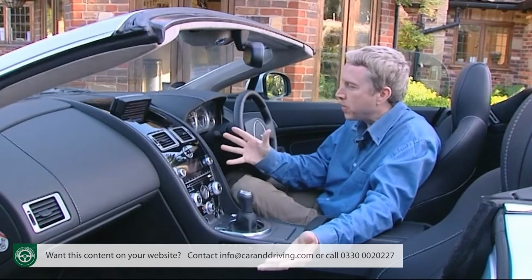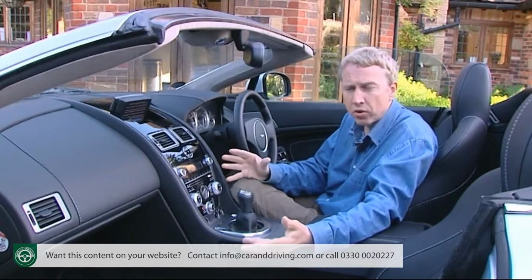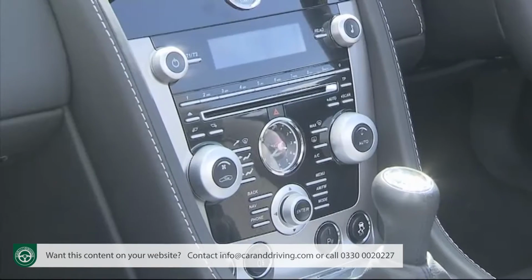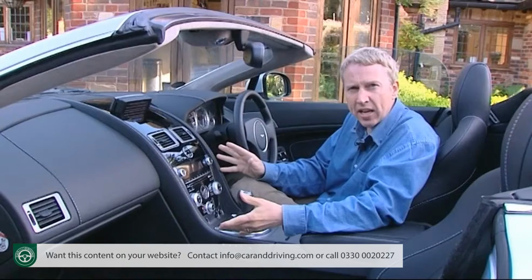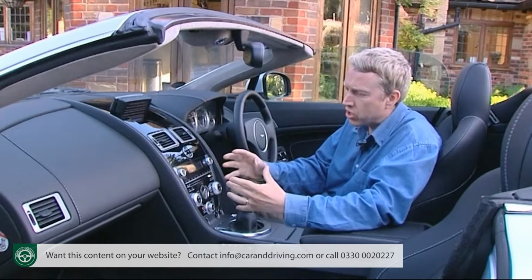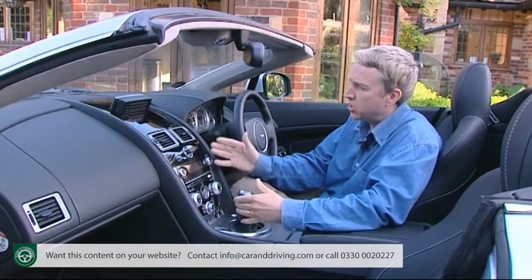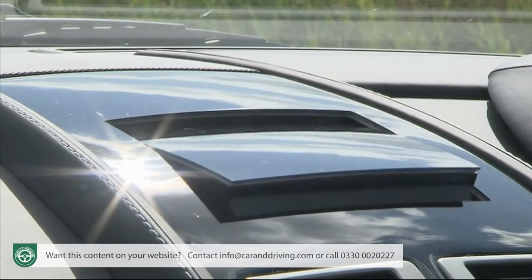Overall, this cabin remains one of Aston's best efforts to date, much of its architecture and components shared with the DB9. That does mean, though, that this Vantage shares that car's problem in having rather too many knobs and buttons scattered around the dash, in an age where many cheaper brands habitually group all these functions together into iDrive-style control systems. It also, unfortunately, shares the DB9's rather fiddly Volvo-sourced satellite navigation system.